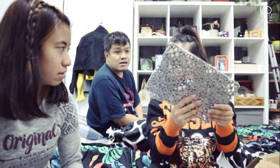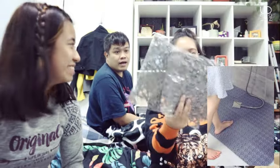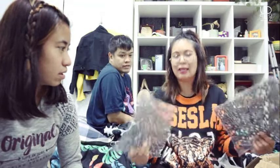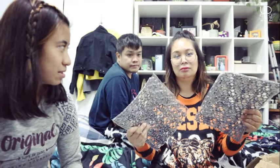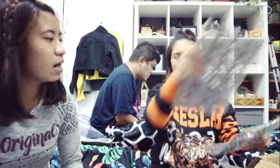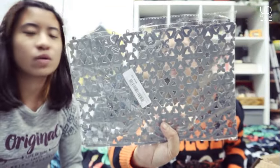Okay, so, dyan na lang yan. I got... What is this? Bakit ganun to? This is for the bathroom. What is it for? I thought it was big in the Shein. I like this. This is supposed to be a mat on the floor for the shower. Looks like it would only fit one foot.